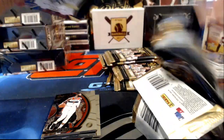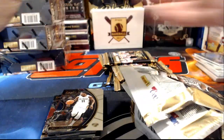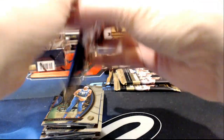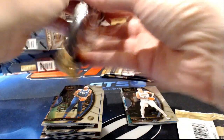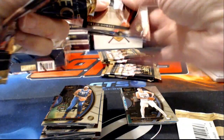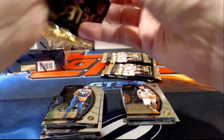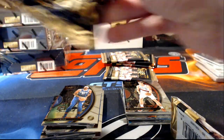We need to find some Donovan Mitchell, don't we? And some Kuzma, some Lonzo, De'Aaron Fox, Malik Monk. We've got a lot of rookies we need to round up in here tonight. Jayson Tatum.